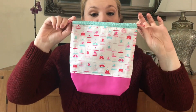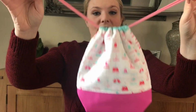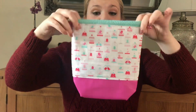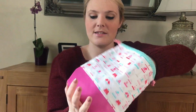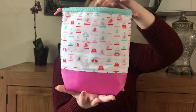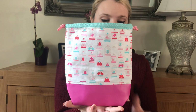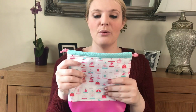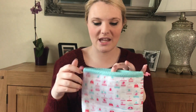Yeah, and then the drawstring is pink also. So it's this light pink which matches the light pink birds. So it's all really, really thought out. It has a square box bottom, so it stands up, and yeah, it would be an absolute perfect bag for a pair of socks or a one skein project.